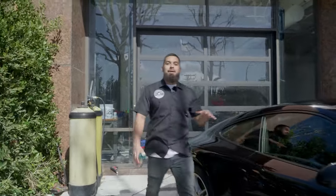There you guys have it. You guys can see the amazing results I achieved by using our brand new Sudpreme Wash and Wax.